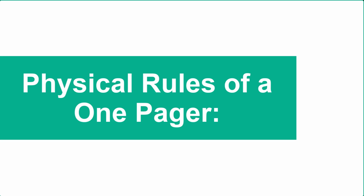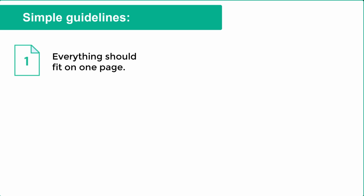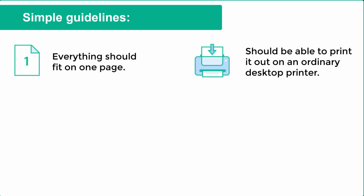So let's get into the physical rules of a one-pager. Like, what does it literally look like? And just remember, I wouldn't say these are hard and fast rules so much as just simple guidelines from experience through my career. So everything should fit on one page. Duh. I mean, it's called a one-pager. So it should just be one side, one page preferably. You should be able to print it out on an ordinary desktop printer.